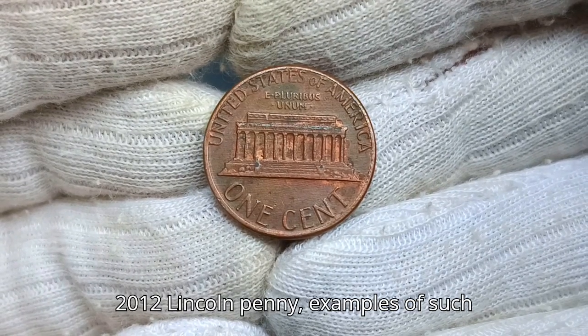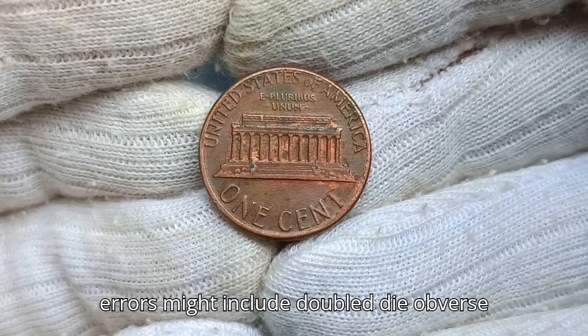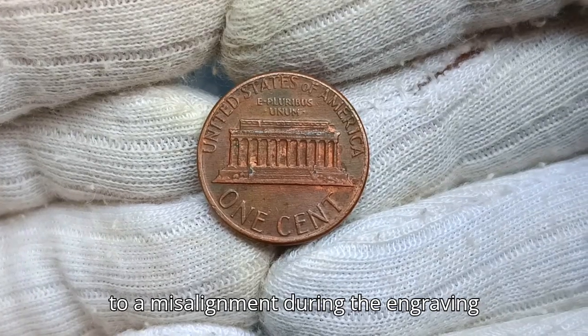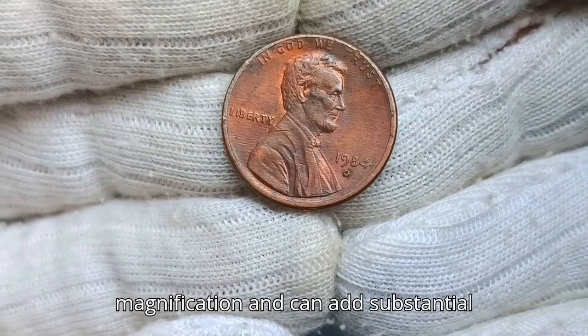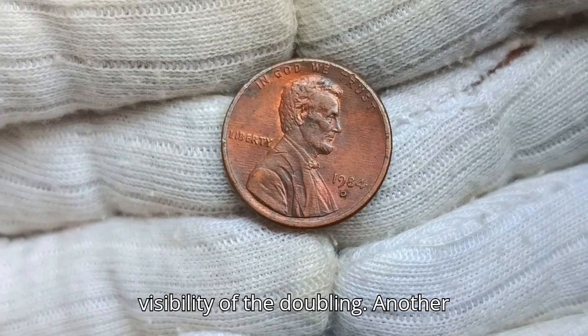These errors are generally produced in limited quantities and can significantly increase a coin's desirability among collectors. For the 2012 Lincoln penny, examples of such errors might include double die obverse or reverse, where the inscriptions or design elements appear to be doubled due to a misalignment during the engraving process. These double dies are often identified by careful examination under magnification and can add substantial value depending on the severity and visibility of the doubling.